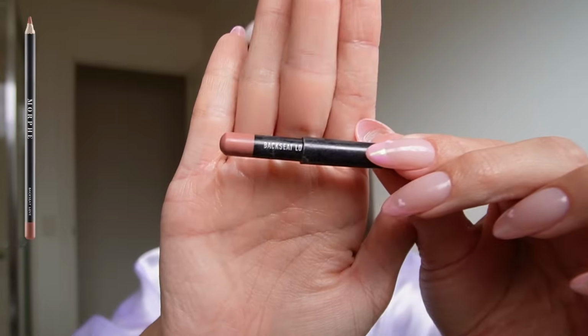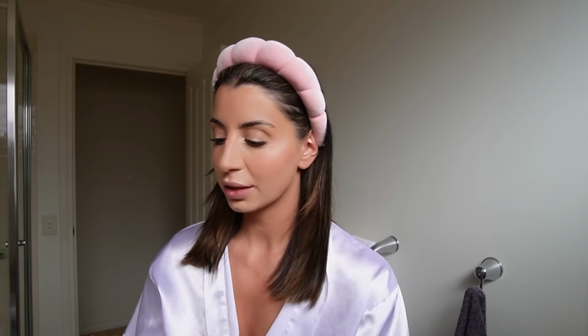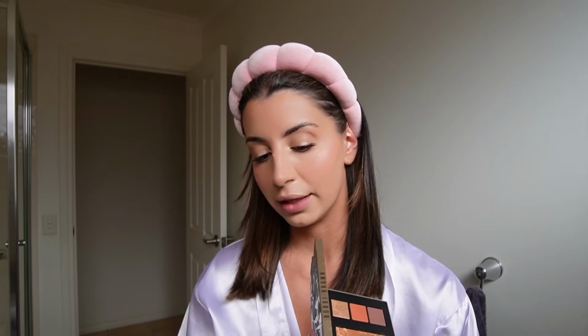Of course, I can't go anywhere without my lips. So I do have another one of these, but it's Backseat Love by Morphe. I think they even discontinued it, so I'm glad I bought another one before it got discontinued. I think they were changing the packaging, possibly. I'm not entirely sure. I'll have a look and then I'll link whatever one I can find.